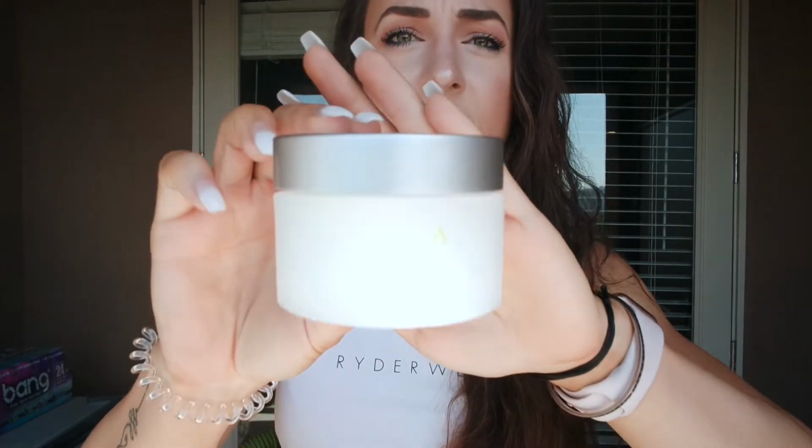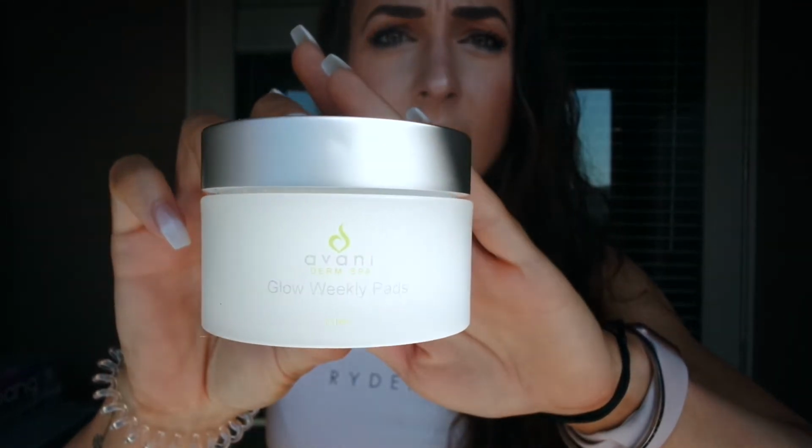The other pad that I use are these Glow Weekly pads, again from that same brand, Avani. Again, another substantial investment, but there's 60 of these in the jar and you can only use one a week, so it's gonna last more than a year, right? But these are very potent, very acidic. When I use these at night, it's the only thing I use. I don't use moisturizer. I definitely don't use this the same night as the retinol or anything like that, but it will instantly, you can feel it tighten up your skin, and then it brightens it as well.